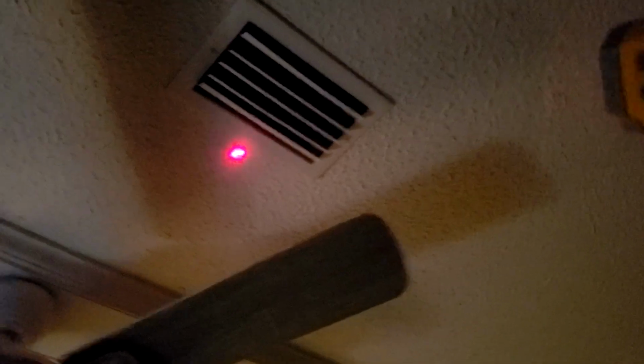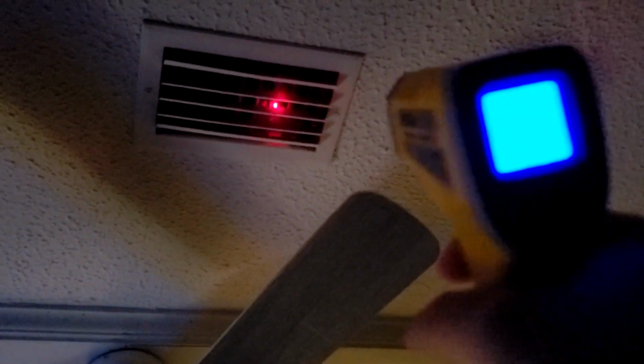So the air coming out of the register, it doesn't feel really warm. It doesn't feel cool though. And that's kind of how heat pumps work when it's super cold out like this. They are actually still a little more efficient than straight electric heat, even when they're running in conditions like this.